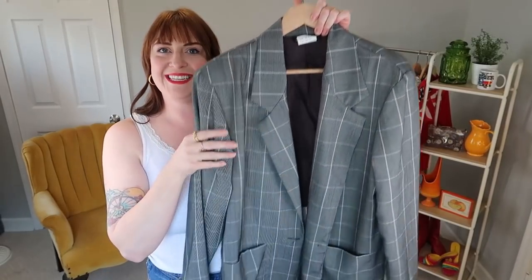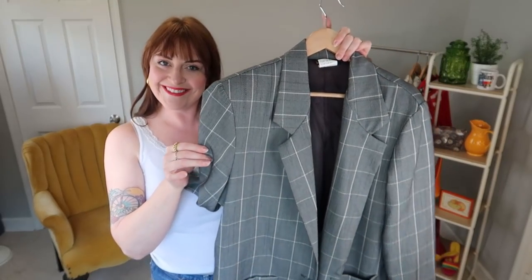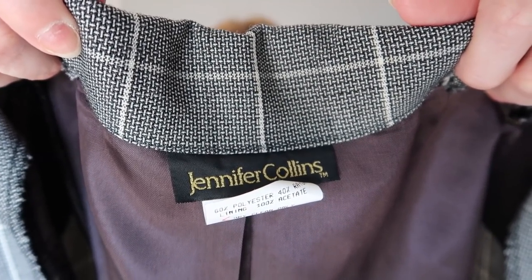I brought home this gray, almost windowpane print blazer. I think this is vintage from the 80s. We've got shoulder pads. I really just loved the fit and style of this blazer. It's different than anything that I own. I don't know if you can tell, but this is a very thin, light material. It's not even lined, so I thought it'd make a great spring piece.